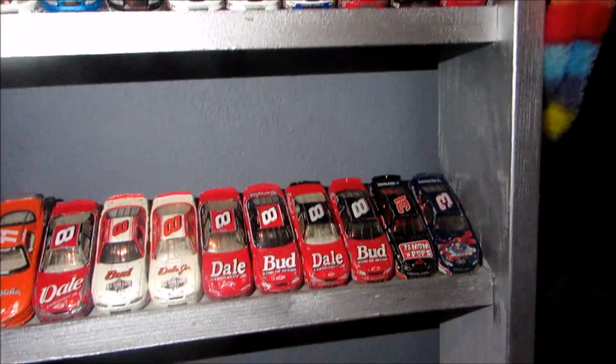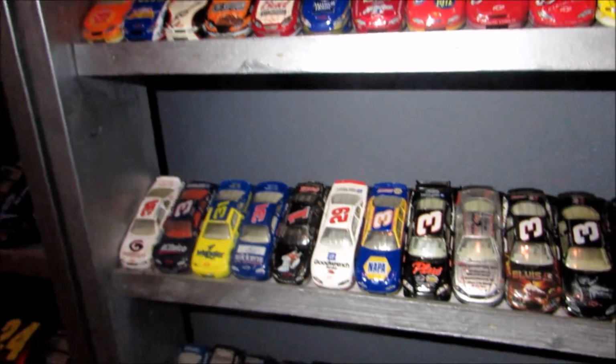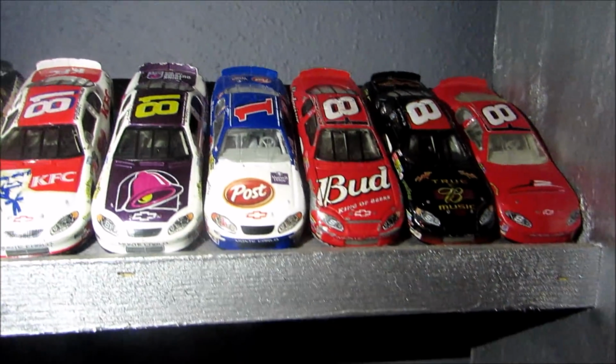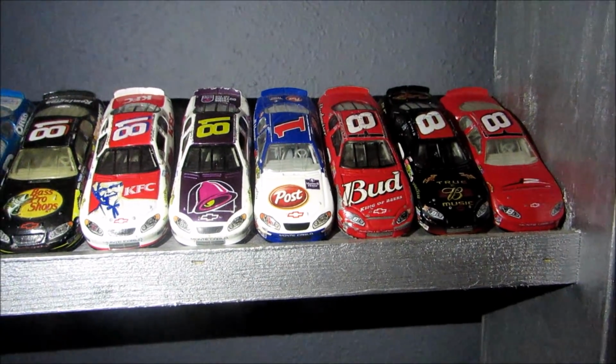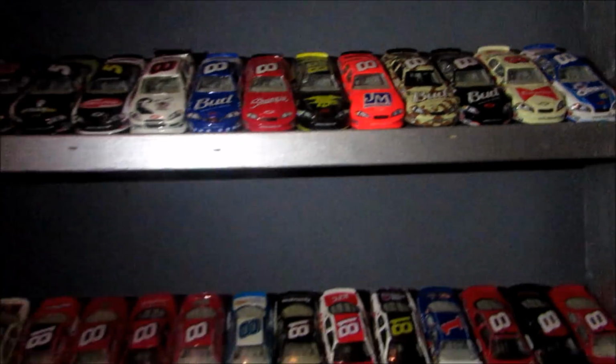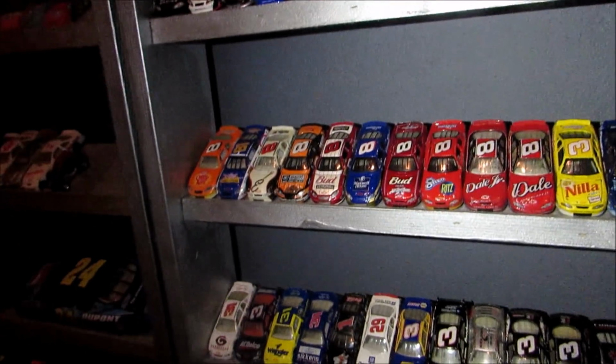So that's my Dale Seniors and Dale Juniors, and I'm aware that some of these Dale Juniors are not Dale Juniors. Like, for instance, where's the car? Oh yeah, right here. That's Jason Keller, 81 Craft. Right there is a Steve Park, I think. Or maybe it's someone else. It's not Steve Park, I don't think he was in the one car in 2004. But just some other random cars. Right there, that Delphi, that's a Mark Martin. I got a Brad Keselowski right there. So these are definitely not Dale Jr.'s, but some are DEI or Junior Motorsports cars, so I put them up on the shelf.